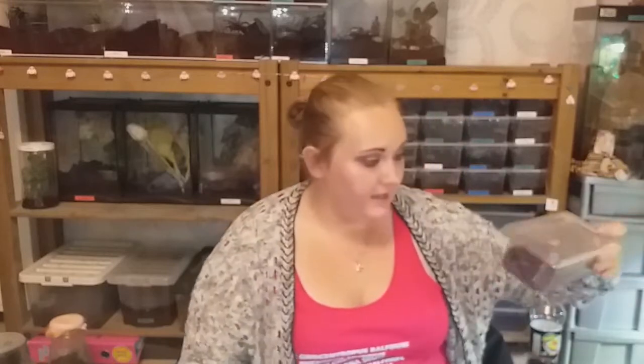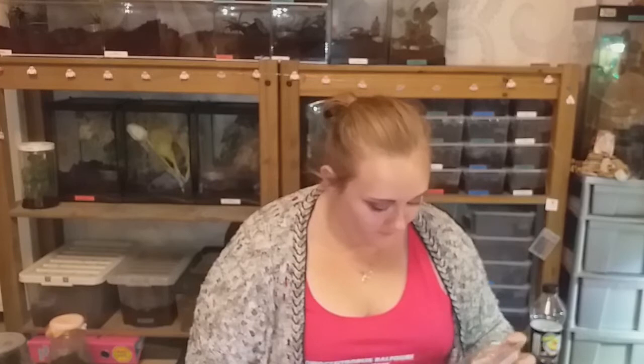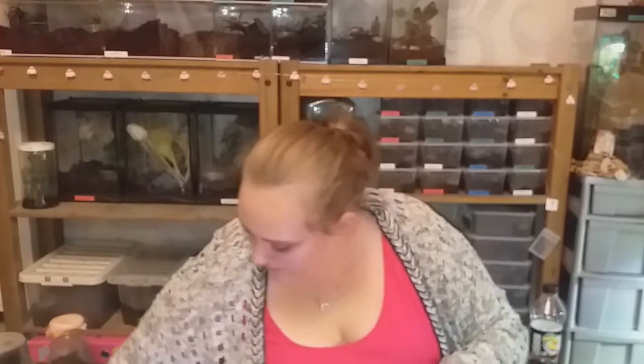Right, next we have Schizopelma bicarinatum. Is that mould or webbing? I can't actually tell. Where's my tweezers?